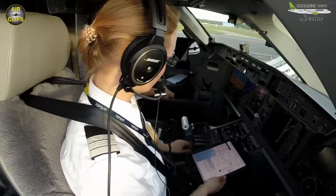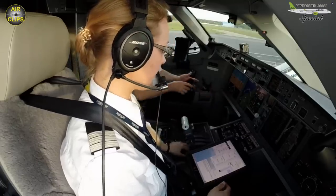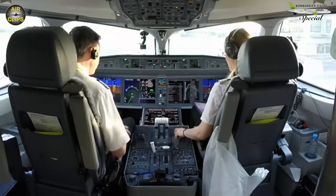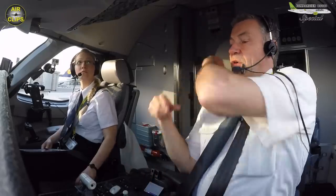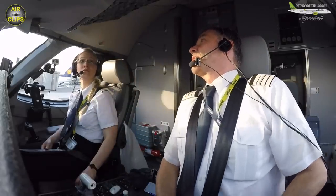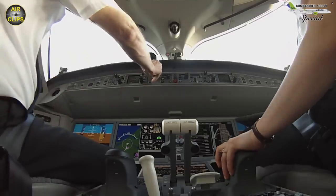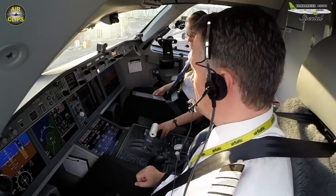Great, and then we can do a pre-flight checklist, please. Pre-flight checklist. Airplane documents. Are aboard and checked. Emergency equipment. It's checked. Airbins. On board. Overhead panel. So, overhead panel is checked. Flare shield. Flare shield is checked. Displays. Displays are checked. Ice detector test.